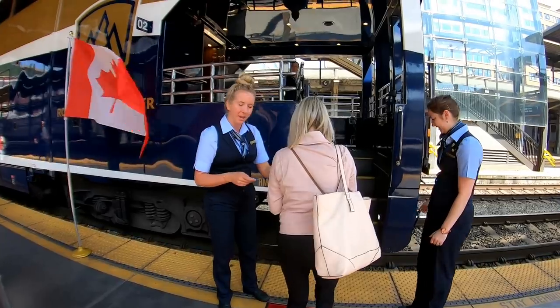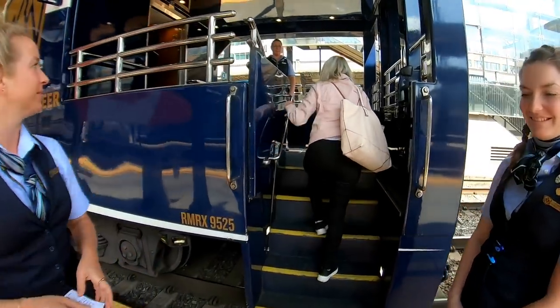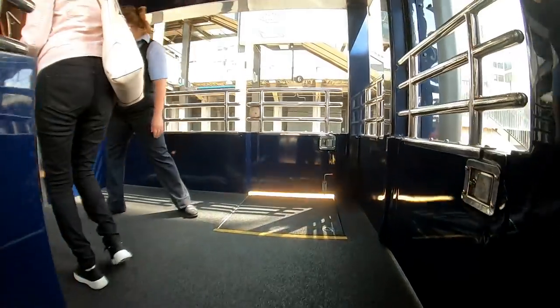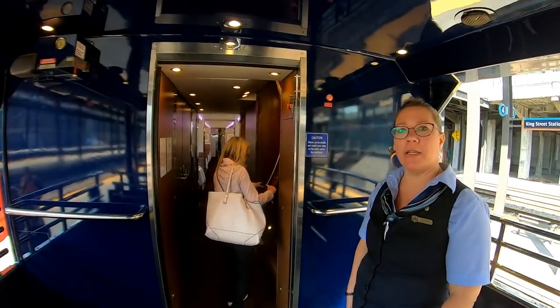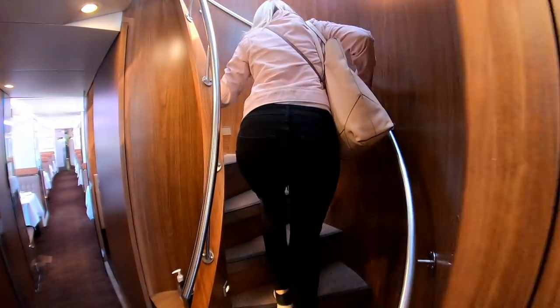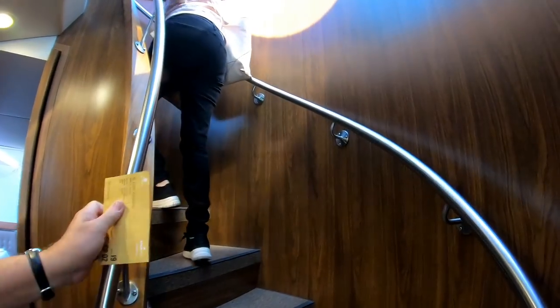We're the first to arrive at the gold leaf car, and we've got about 60 other passengers behind us who we'll be sharing this gold leaf car with today. As we get aboard, we meet some of the staff that'll be traveling with us today, and we just need to climb up a little circular staircase to get up to the upper level and find our seats.